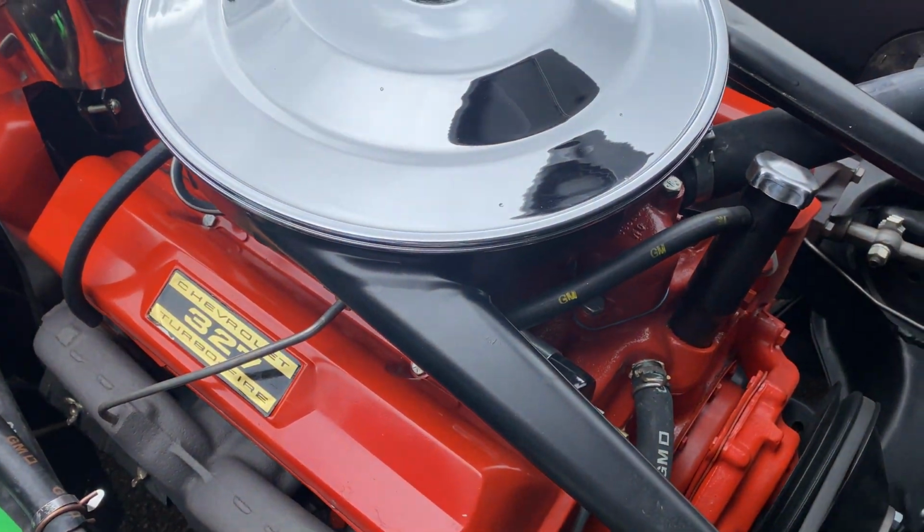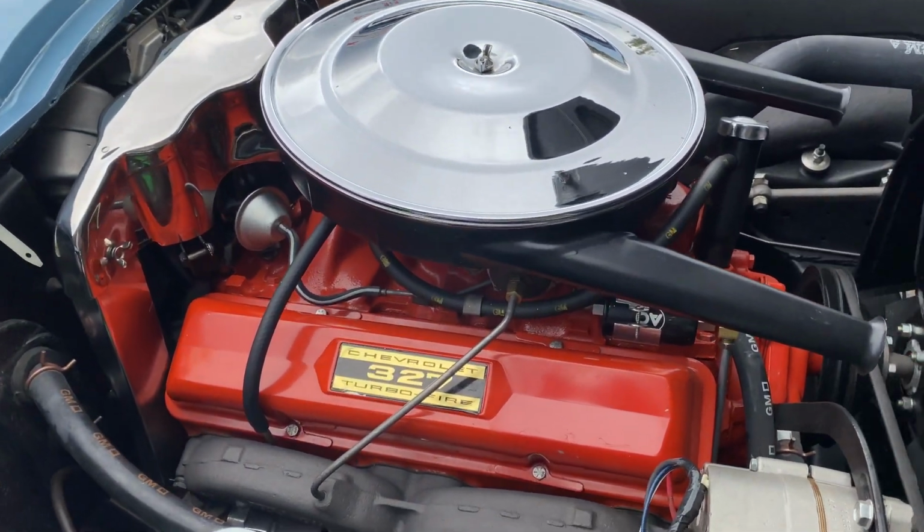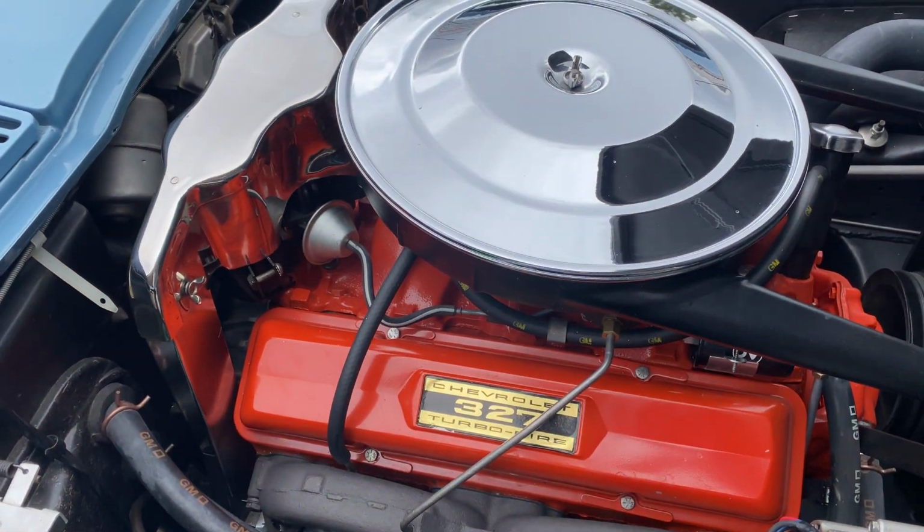More original hoses over here. And it is just running fantastic. It's got all the proper shielding for the distributor.